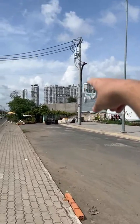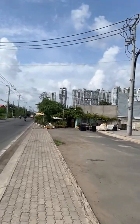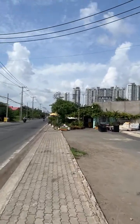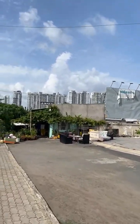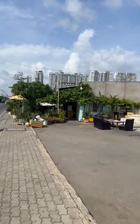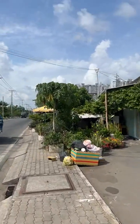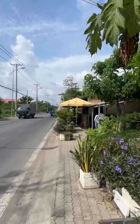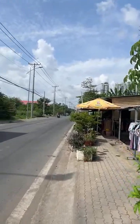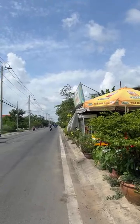The widest one on the right is called River Panorama. And on the right, one more is called Skyline. And on the far right, that one is called La Casa. La Casa was their first project. They built it, I believe, around 15 years ago.